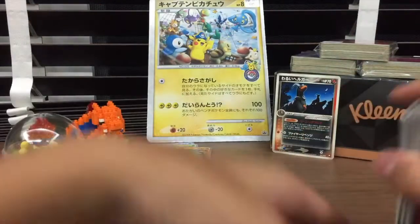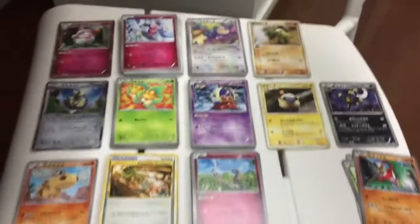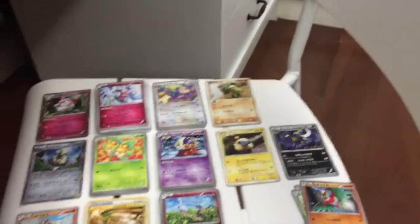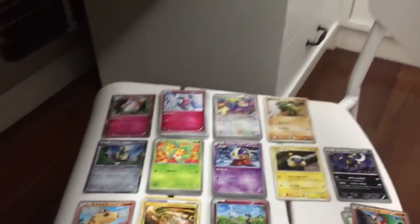And actually, before I do that, I'm going to show you where I sorted all of these into neat piles. Look at this. All of them are nicely sorted out. So I'm going to evaluate that, then I'm going to clear out the table a little bit more, there's a bit more junk on there, and then we'll get to opening the banger packs.